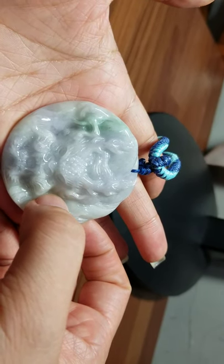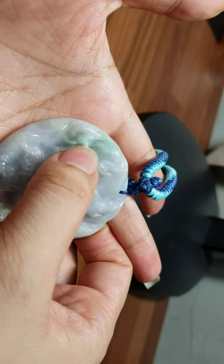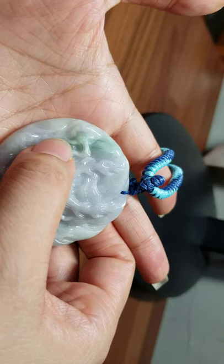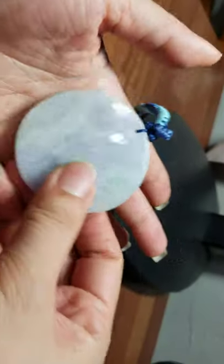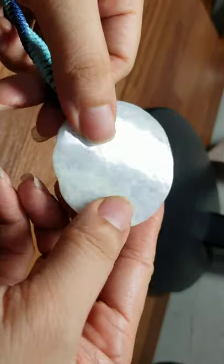The spring means the purple, and the color means green. So like green is part of the color in spring. So I think the name is quite beautiful.